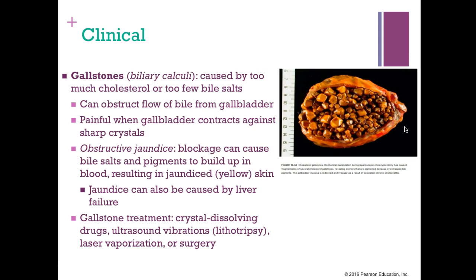And so for the treatment, we have a couple different options. We can take a drug in order to dissolve the crystals. We can use lithotripsy, which is sending ultrasound vibrations over to the stones and basically causing them to break apart into smaller pieces so they can more easily pass from the gallbladder into the cystic duct. We can also use laser vaporization or surgery.